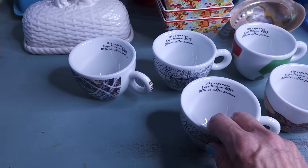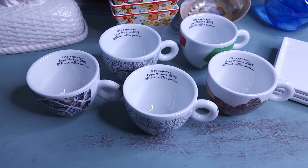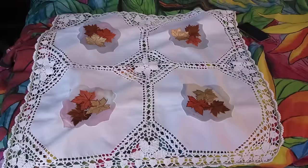I did enough research to know that I'm looking at a minimum of $15 to $20 per cup. I wish they had their saucers. I was not able to find their saucers, but this was still a good purchase at that price, $249 minus the 30%. Definitely happy I picked these up.